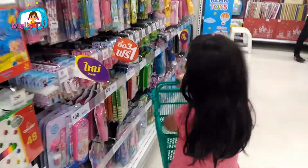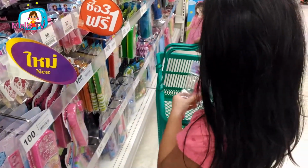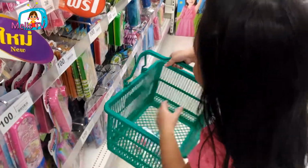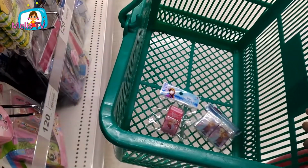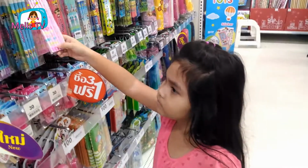What is it? Eraser. Eraser? Hey, sharpener too. Sharpener? You have found 2 items already, let me see. Awesome. 3 more items left. Alright.